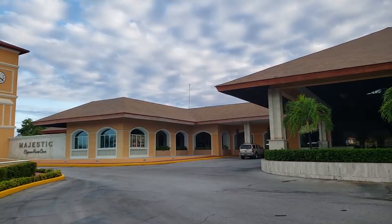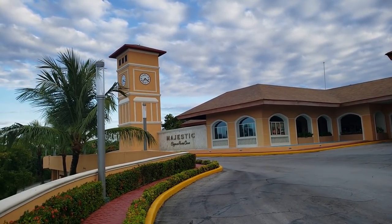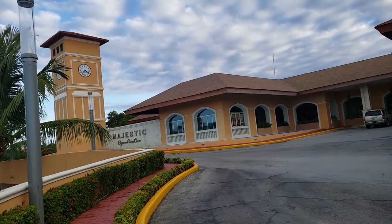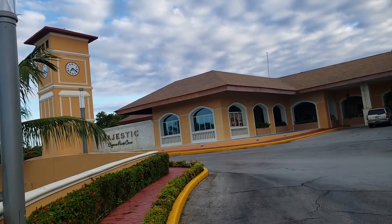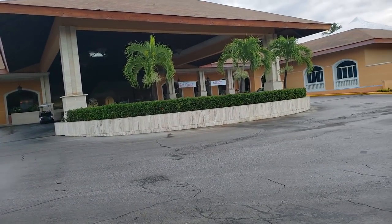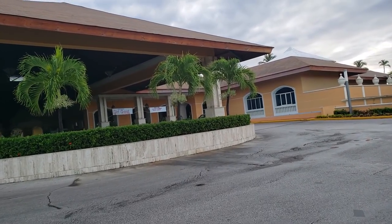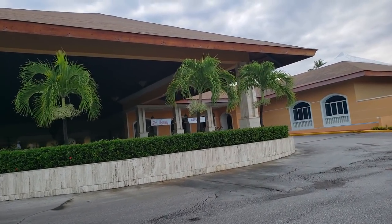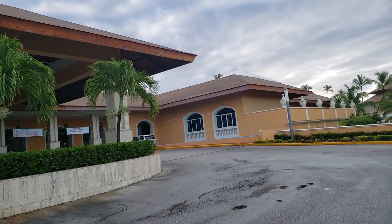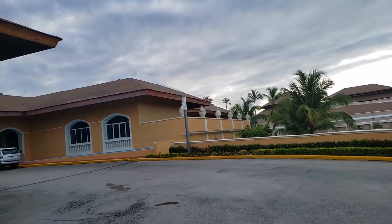And over there to the right is the Majestic Colonial, which is basically a stay and play at three resorts. Now, if you're staying at the Elegance, you cannot eat or drink at the other two resorts. Same with any resort you're staying at here. You can walk around at any other resort, but you can't have drinks and you can't eat. Which is all right, because you have plenty in your own resort.